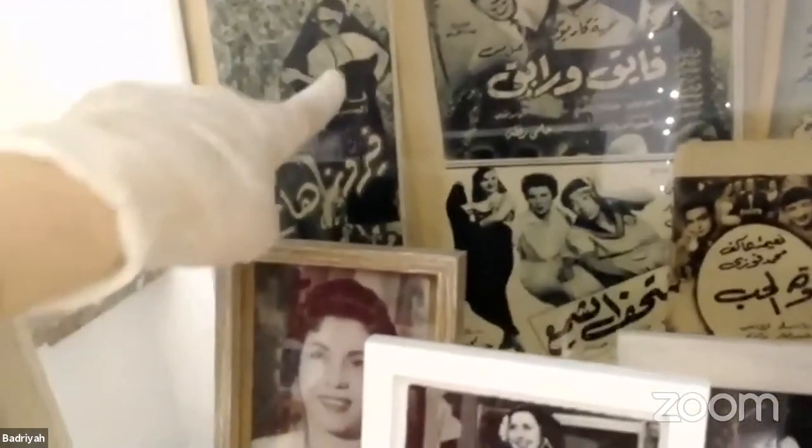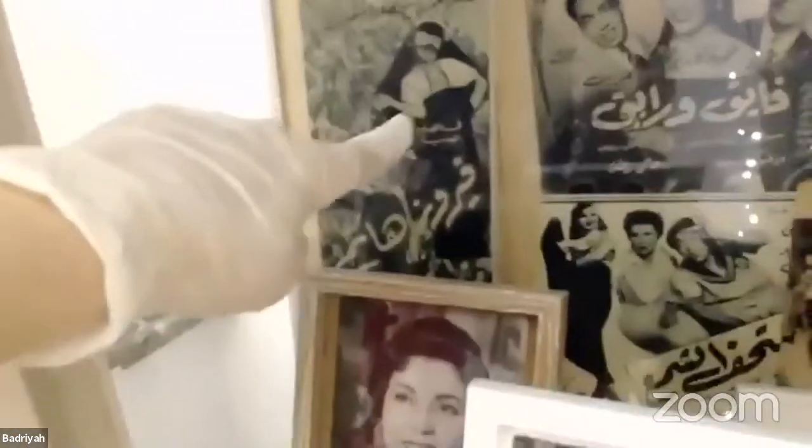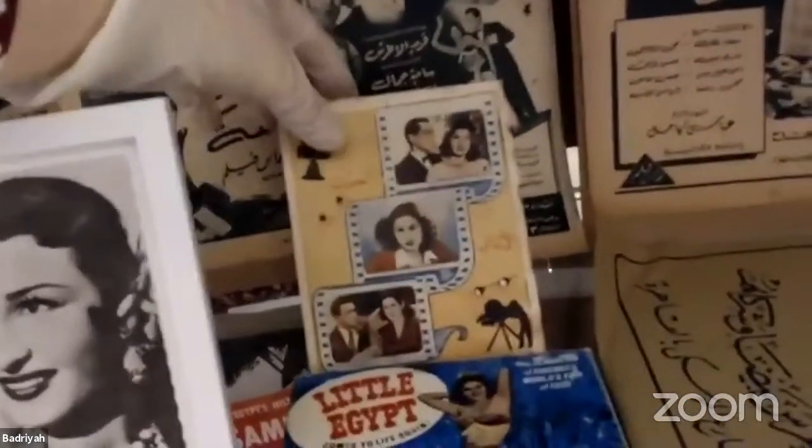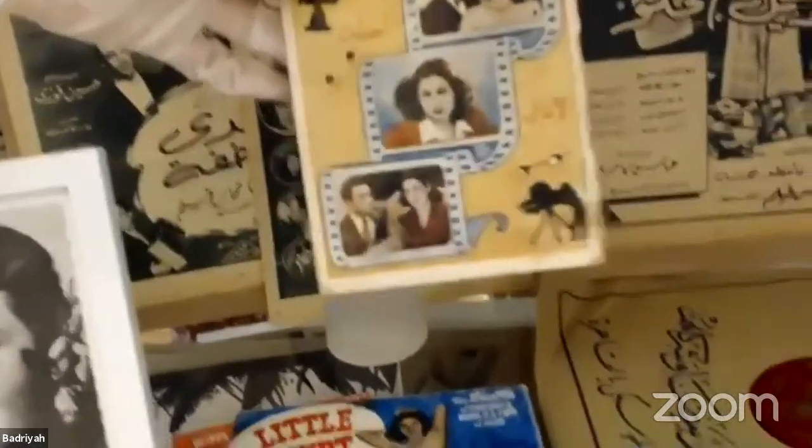You can see even Kati here. This is the dance actor Fairuz, amazing girl. We saw her in Watch Party. Everybody was stunned by her dance skills, so that's her. A few postcards over here. Here is a songbook with songs of Farid Al-Atrash and other singers.